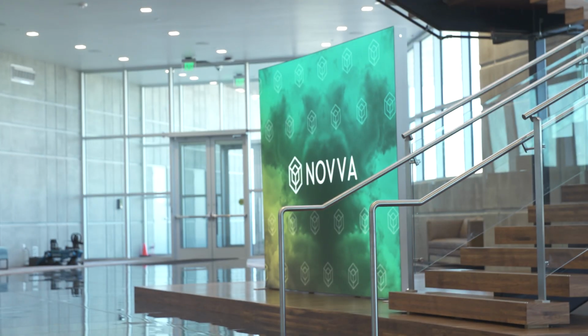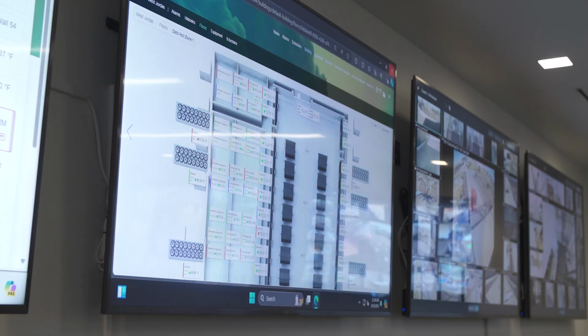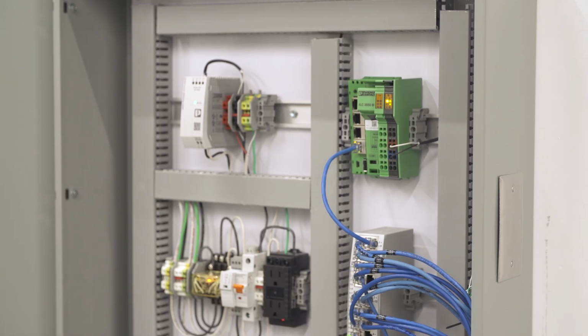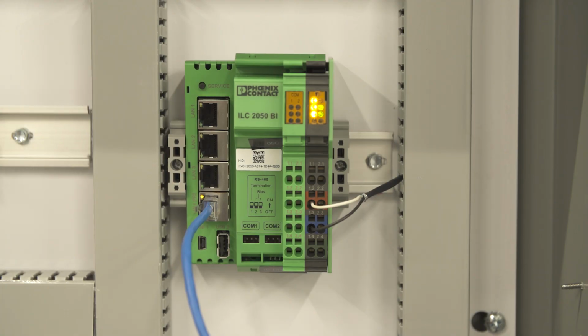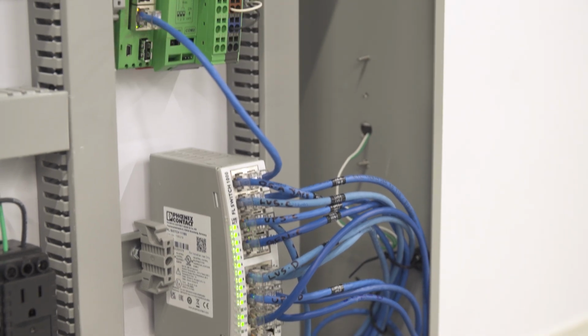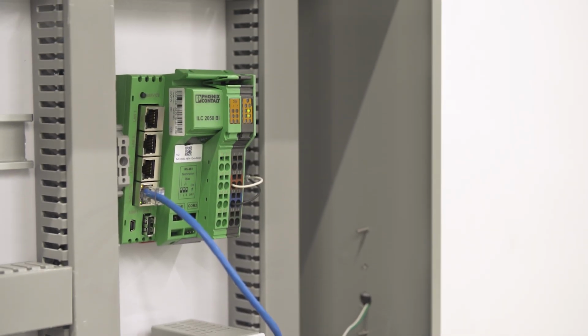The need for the cooling is to maintain that server space, to make sure there's not overheating. Innovation is nothing without reliability. NOVVA's heart is an industrial-grade control system built on Phoenix Contact technology. We control our whole system with the Phoenix Contact ILC 2050s. They are the main brain which ties all of our systems into each other.